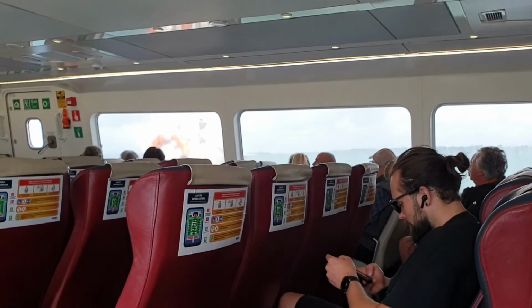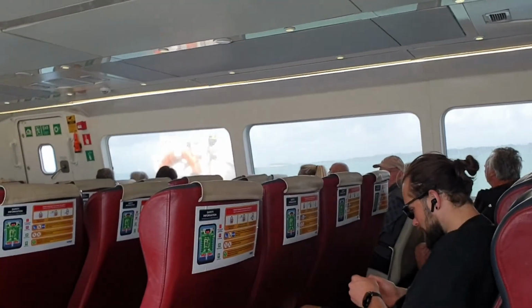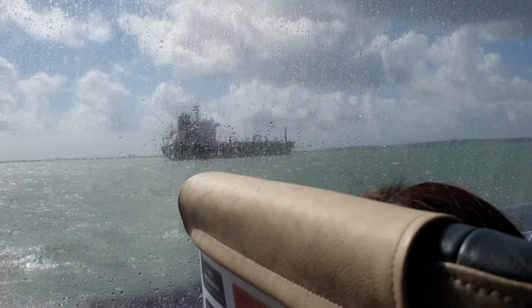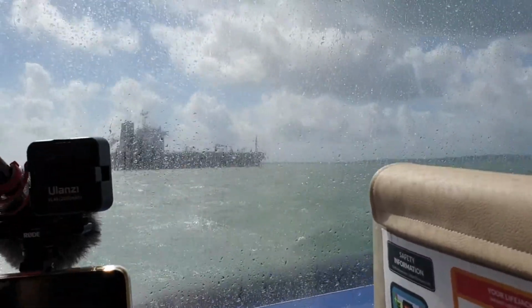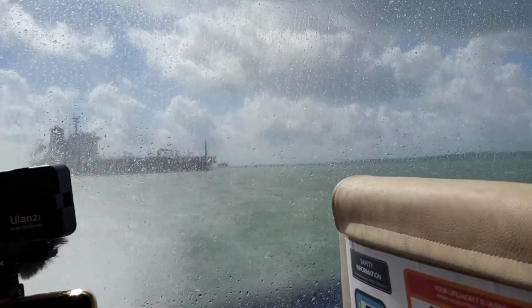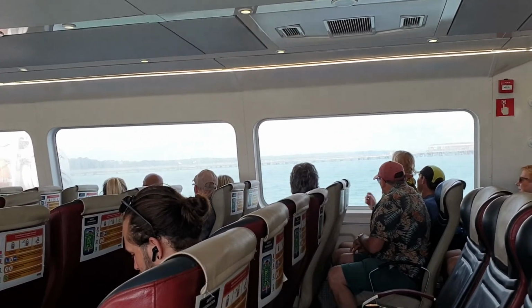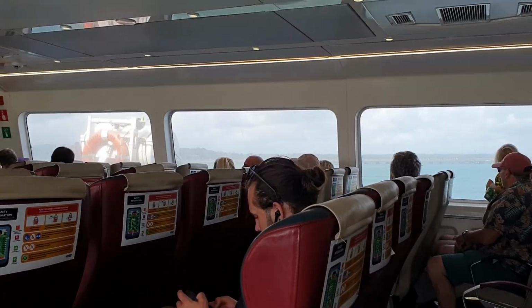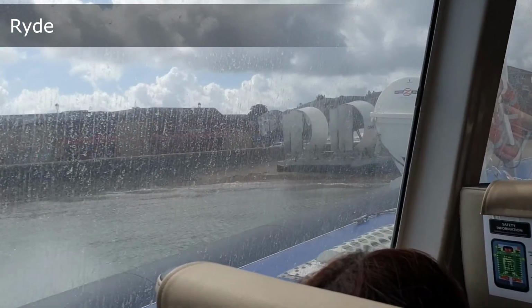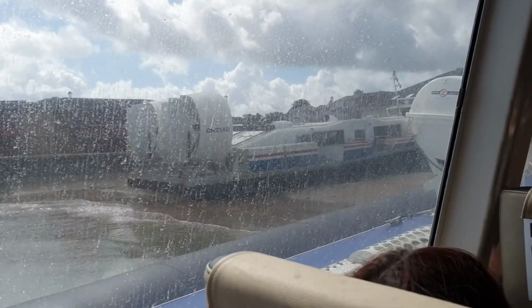On the outwards journey, the sea was a bit choppy, so you can see we had a bit of a bumpy ride. I'm not going to show too much footage of the hovercraft, as Hannah's made a dedicated video just for this. I'll add a link to it near the end of this video. A short 10 minutes later, after travelling at speeds up to 45 knots, we're pulling up into Ryde Hoverport.